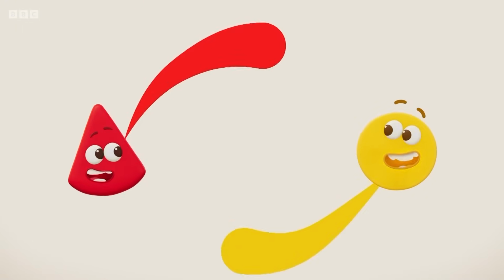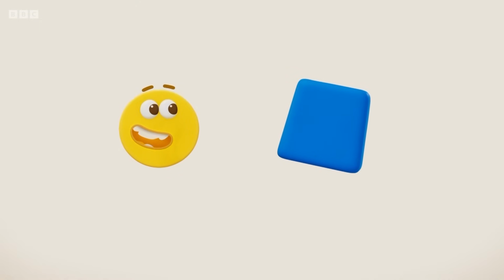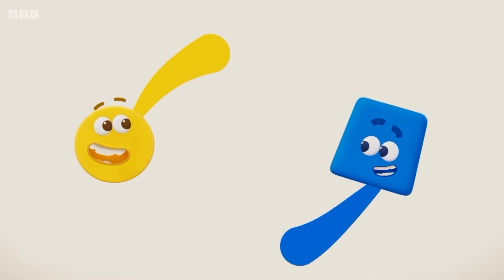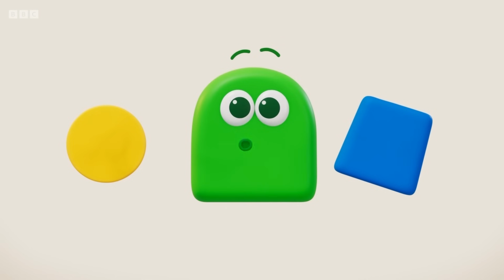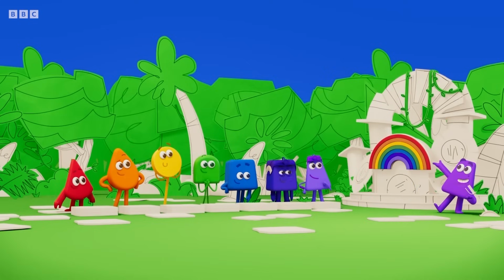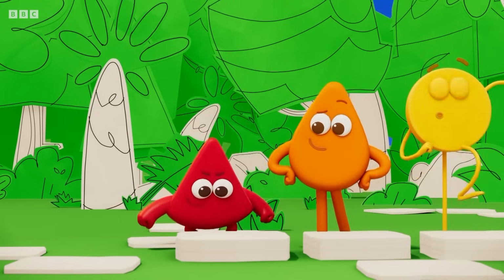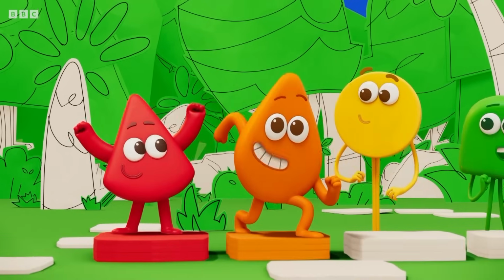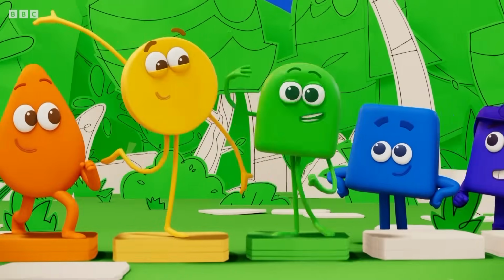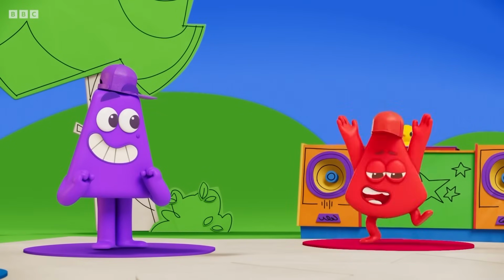Yellow, mix to make orange. Yellow and blue, mix to make green. We need your help to solve this rainbow puzzle. Everyone, stand on your stones. Me first. Red, orange, yellow, green. Blue. Indigo. Violet. Oh, me, me, me.